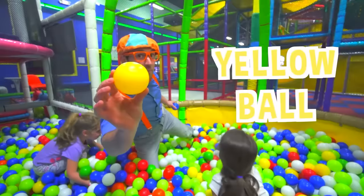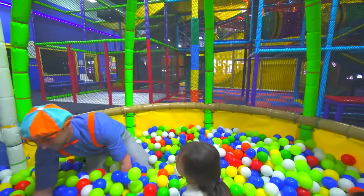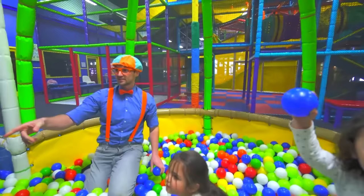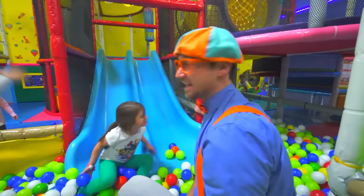A yellow ball. Whoa, a green ball. Ooh, and a blue ball. Wait a second. What is this? It's a slide. Oh, it's a slide. I'll climb up. I'll go down the slide.